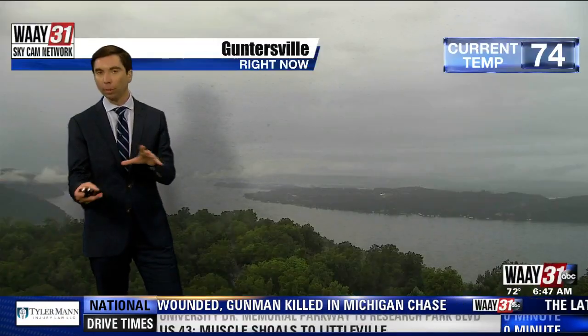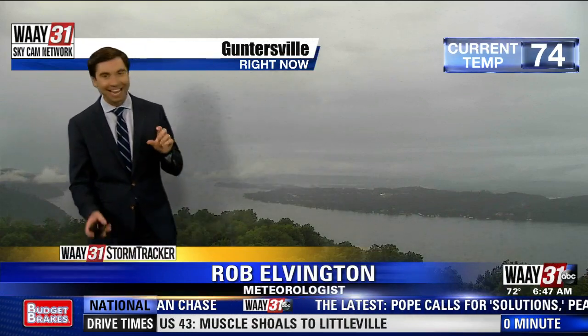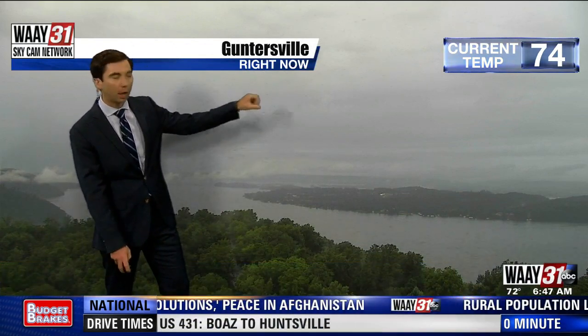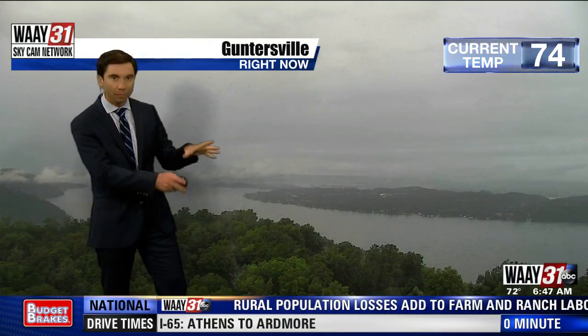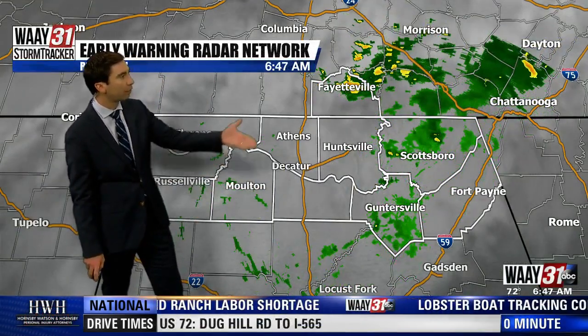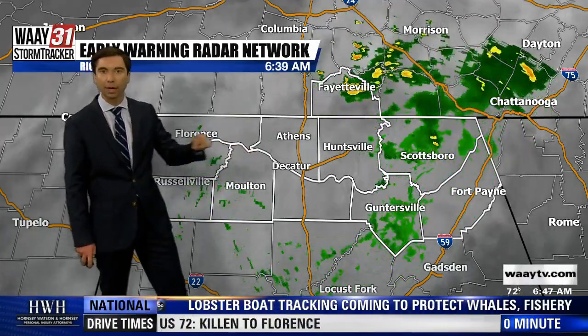Rob. Yeah, we have a little bit of a lull now starting to build in from out of the south, but still that chance for a few showers. Can't completely rule out maybe a few rumbles of thunder here this morning, but just keeping a close eye on the radar. Marshall County, Guntersville right now as we look off to the south from our Lake Guntersville sky cam. Another batch of some light rain moving in. You can see that here right now closer to Marshall County, and even some sprinkles moving in from out of the south along the I-65 corridor, but most areas just seeing some gray conditions with occasional sprinkles.